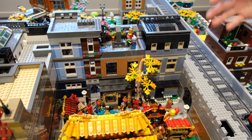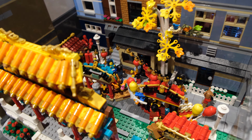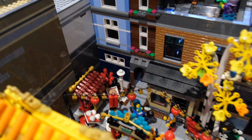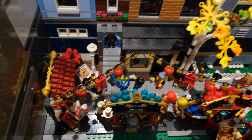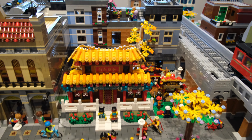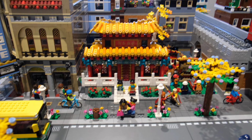So it'll be a bit easier to film, a bit easier to see, and to show you guys how it's going as well. But I do look forward to redoing this area a little bit. It's been great for now, but with more Chinese New Year sets coming out, there is just so much more potential for it. So I look forward to updating you on that in the very near future.